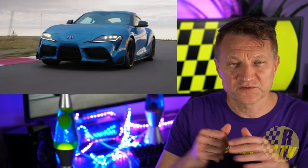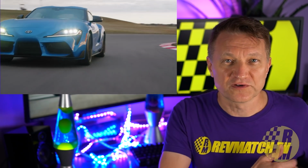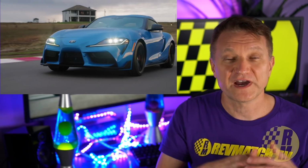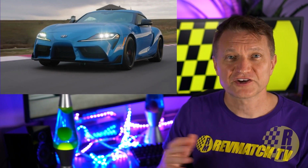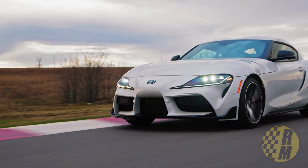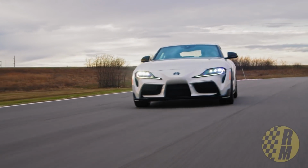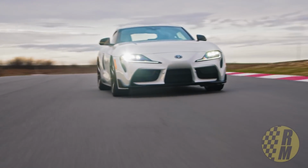Right now, just for your information, there's about 400 2021 Supras on the ground. They were shipped over from Europe before the factory shut down due to the pandemic. The next shipment of 2021 Supras is probably going to be in the fall. So this is not a big volume car. It's clearly a niche car. I think that's the way it was actually intended to be marketed.